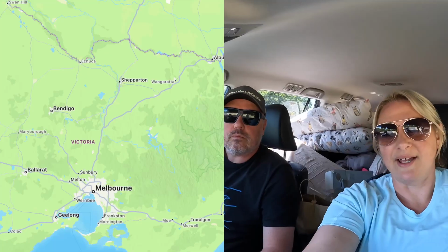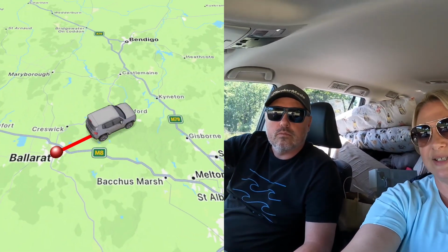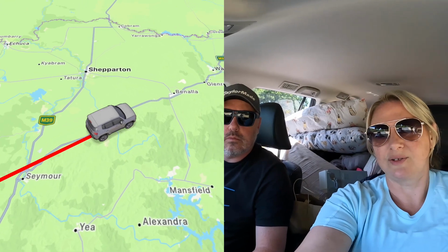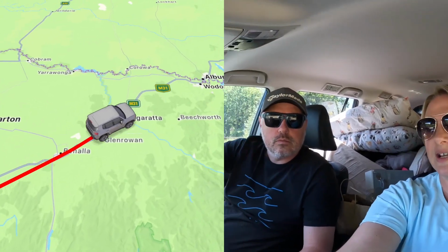We're here in Beechworth. It was a really early start. We packed up at 6 o'clock. Yep, 6 a.m. at Ballarat, and probably took 4 hours to get here. Yep, so a bit over 4. Just arrived in Beechworth to go and do the jail tour and then the asylum tour.